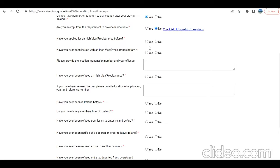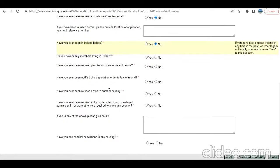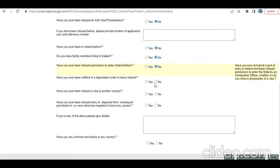Have you applied for... no. Been issued an Irish visa pre-clearance? No. If yes, you got to provide the details. Have you ever been refused? No. These questions are really important, so make sure you understand them clearly.